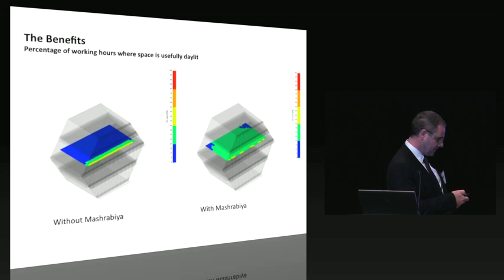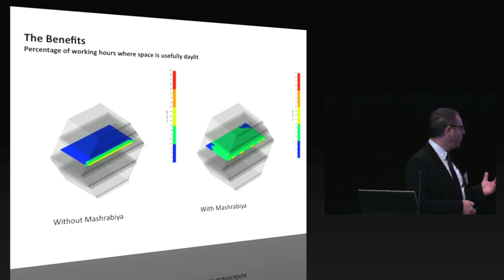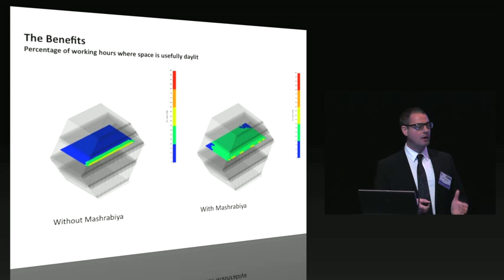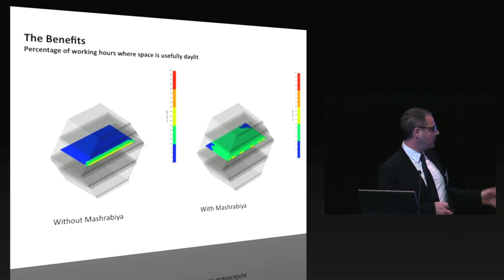This on the left-hand side is no mashrabiya, so that's heavy blinds. Not much of the floor plate can be usefully daylit. As soon as the sun shines on the facade, the blinds come down. Thick blinds, so no decent light penetrates the space.